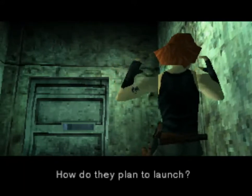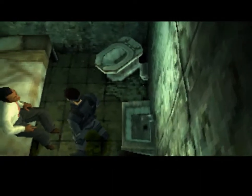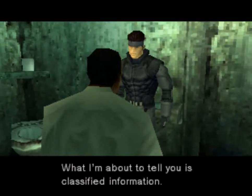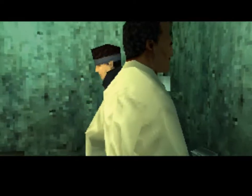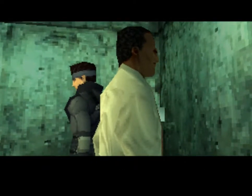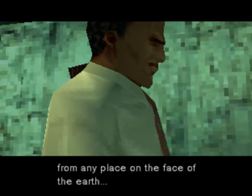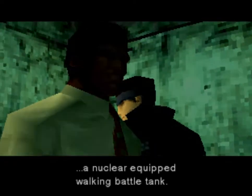How do they plan to launch? I thought this place was just for keeping the dismantled warheads. They shouldn't have access to a missile. What I'm about to tell you is classified information. Okay? We're conducting exercises with a new type of experimental weapon. A weapon that will change the world. What? A weapon with the ability to launch a nuclear attack from any place on the face of the Earth. A nuclear-equipped walking battle tank.